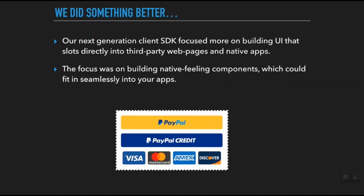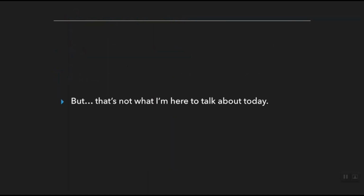So last time I was here, I was talking about how we were really taking our SDKs to the next level and actually giving our merchants and our clients a UI that they can embed into their sites directly from our SDKs. And really our focus was on building components that people could use, and it feels like they're a native embedded part of the site. Our buyers no longer have to leave the site, come to PayPal, and then get redirected back. So really now we're talking about SDKs that are exposing a lot more than just interfaces for programmers. But again, that's not really what I want to talk about today.